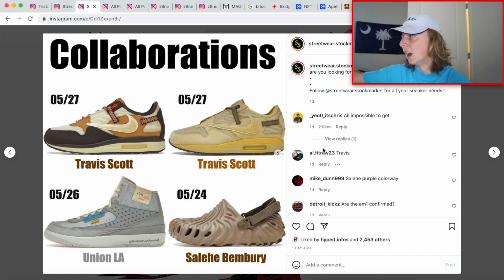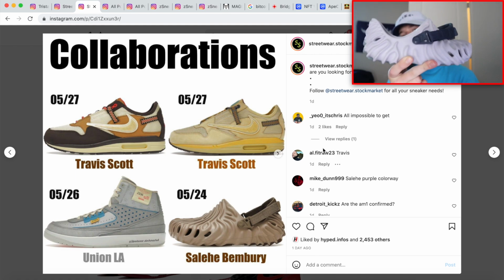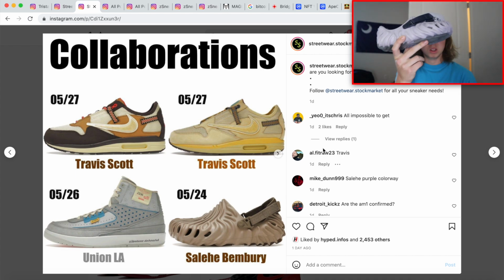I got a pair over there. The Urchins, the ones that haven't come out yet. I got the purple pair here. I'm gonna have Mr. Bembury contacting me, man. But yeah, this is an unreleased pair. This is the purple one, so don't forget Urchin colorway. This is just a size 4, but just for reference, these Crocs are crazy. I love these. Love these.